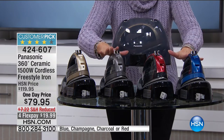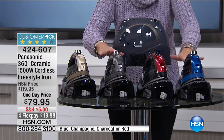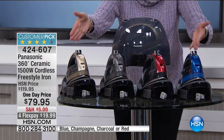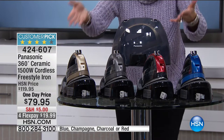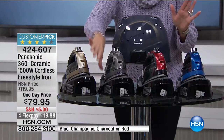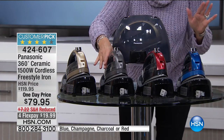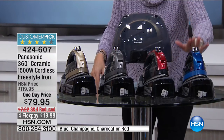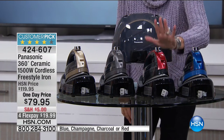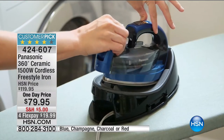But what Panasonic has done is created one of the most powerful cordless irons. And this also has some great special features you're gonna love. And we've got some beautiful colors, so why not iron with some great style? We have champagne right here. This is the base it sits on. This is the recharging base. Right next to that, you have the charcoal. We also have the red, and we also have the blue. I will tell you that the red is the most limited and probably will sell out the first because you guys are always huge fans of red.